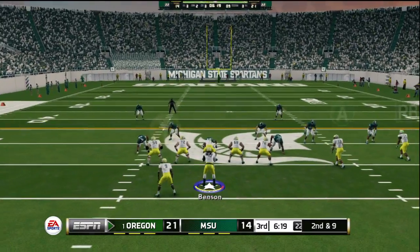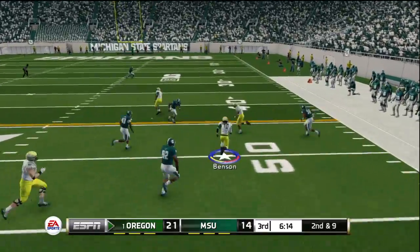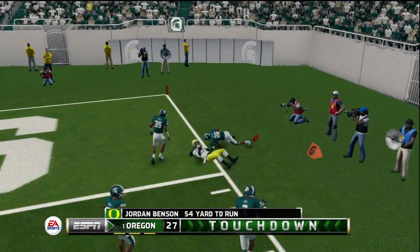Here we got Mike. He's on the run. He's got to throw it in a hurry. He's at the 30, the 10. Touchdown! Huge play.